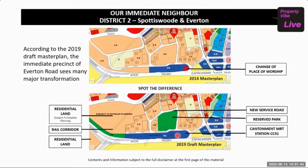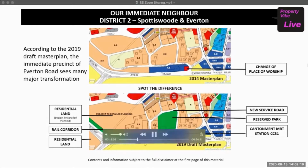The next is the Cantonment MRT. As mentioned earlier, this is our previous KTM station. It will be turned into a Cantonment MRT. Some things will be preserved, like the whole facade, but there's also going to be expansion. If you notice the blue part, it's almost double the size of the previous KTM. For those who have been to the KTM station, it's not really that small, but they're going to extend it even bigger, as you can see from here. And it has a 4.2 plot ratio.